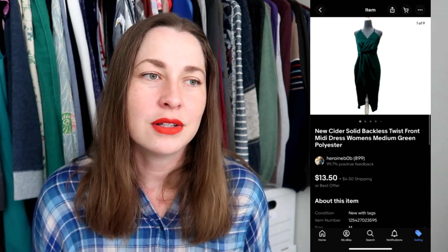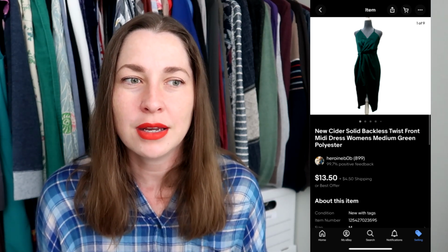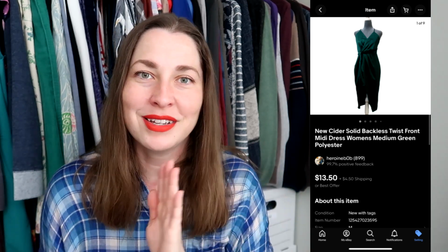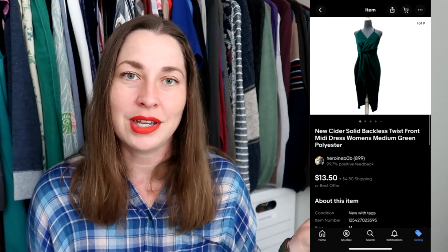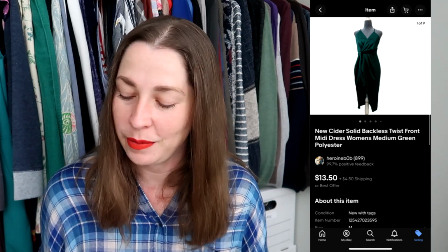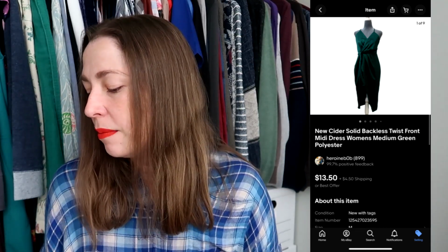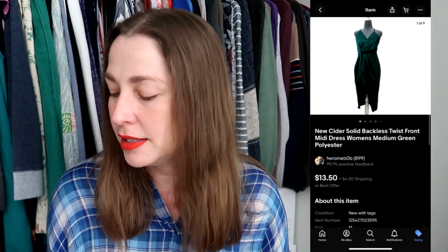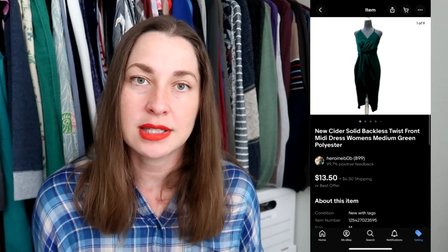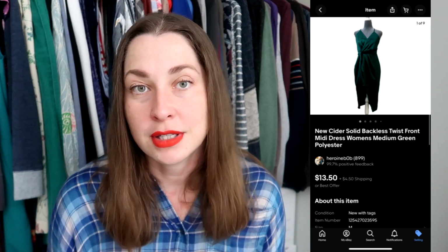Cider is one of those fast fashion brands that I get ads for all the time on Instagram, and that's because a lot of their stuff comes in the colorways I like. This one is green. However, this is also 100% polyester, so I did not keep it, although this would have probably looked really cute on me. It was my size, but it sold for $13.50, and the buyer paid for shipping. I sold it for that little because Cider actually doesn't cost that much brand new on their site, and because I paid less than a dollar for this at the bins.